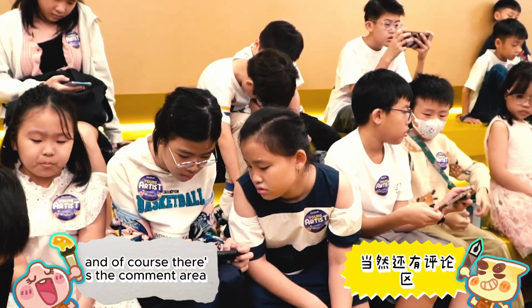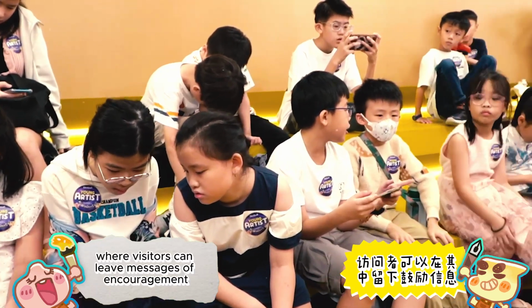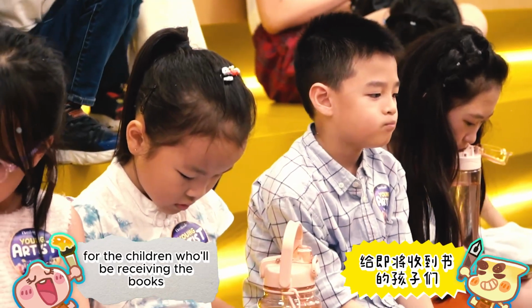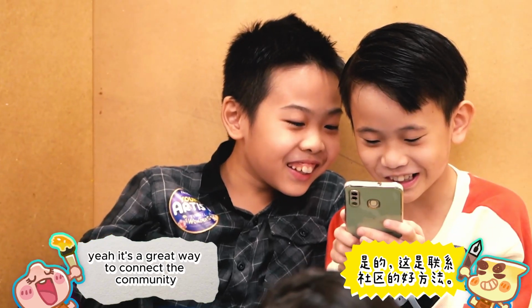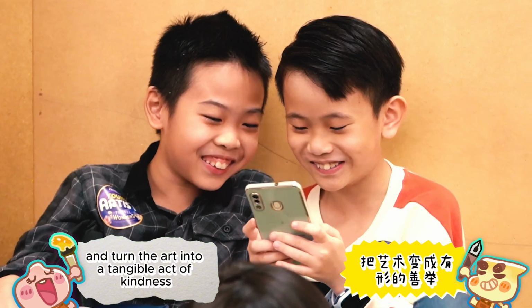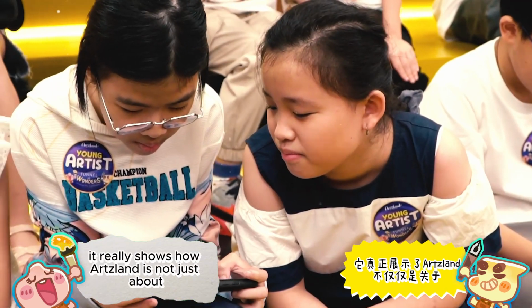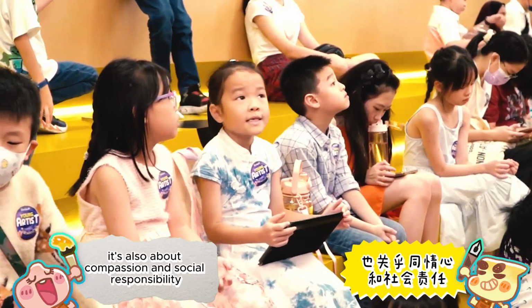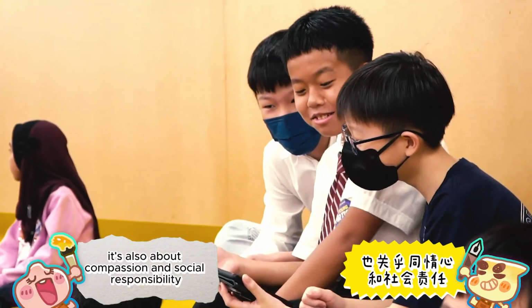And of course, there's the comment area where visitors can leave messages of encouragement. Oh, that's nice for the children who will be receiving the books. Yeah, it's a great way to connect the community and turn the art into a tangible act of kindness. It really shows how Artzland is not just about fostering creativity. Right. It's also about compassion and social responsibility.